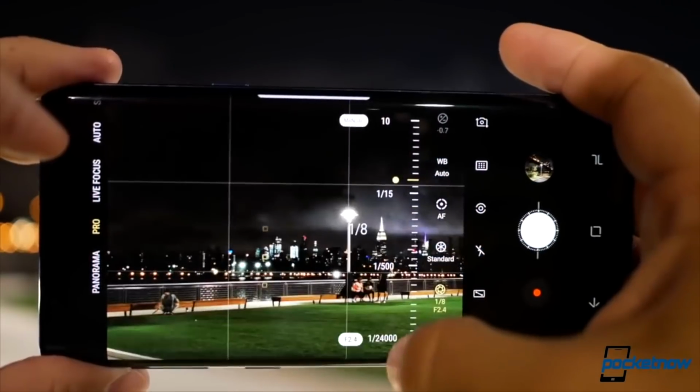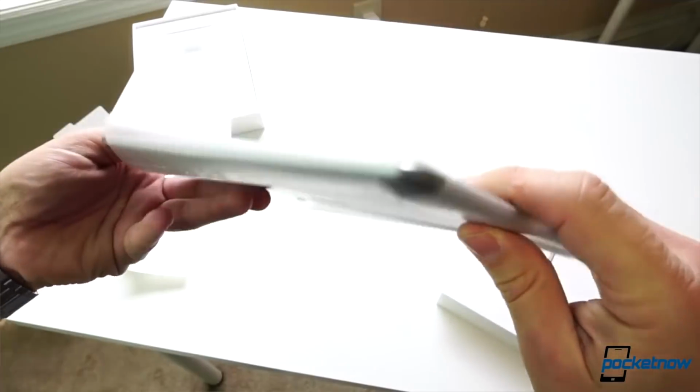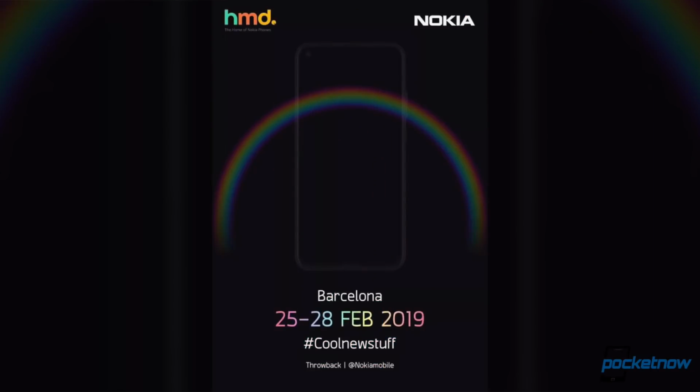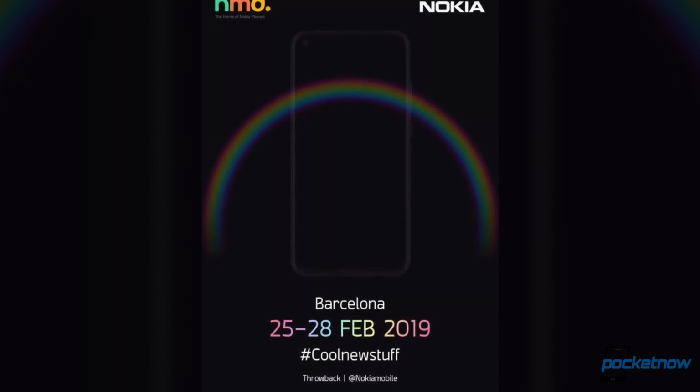It looks like we could get a crazy amount of zoom on Samsung devices in the very near future. If you're planning to buy one of the upcoming iPads, you'll have to stick to bezels and Touch ID, and it seems that we will have more than one device from Nokia at MWC, including a punch hole.